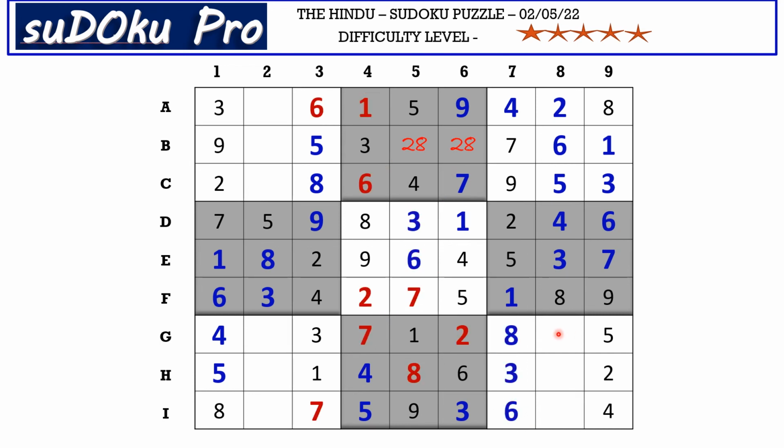In column 8, there are 3 empty cells and the missing numbers are 1, 7 and 9. There is 1 and 7 blocking from here. So G8 takes 9. Now the missing numbers are 1 and 7. There is 1 blocking from here. So H8 takes 7 and I8 takes 1.